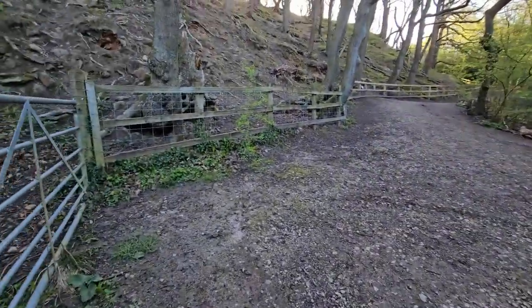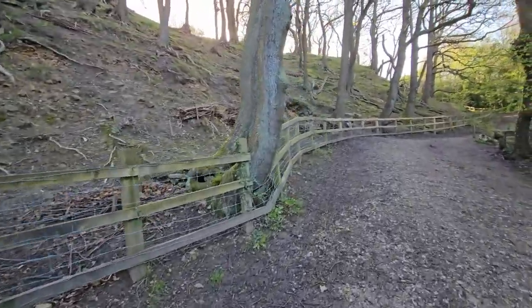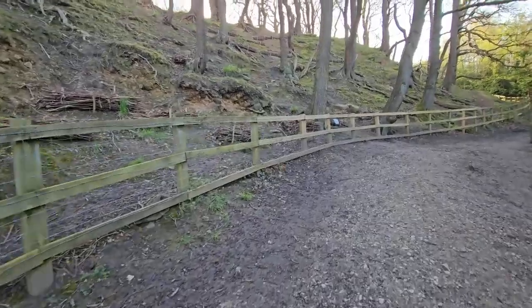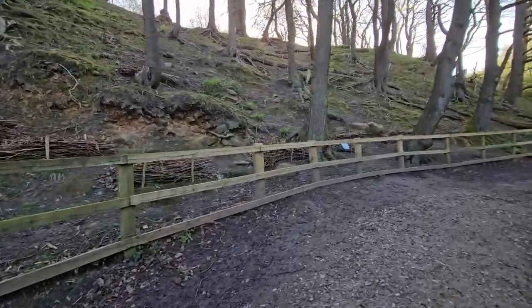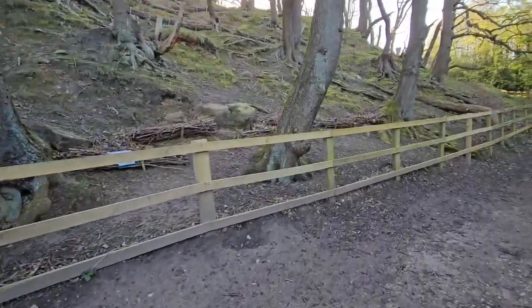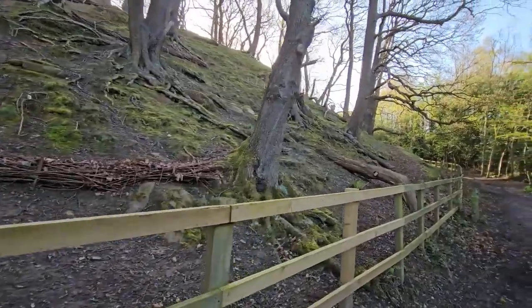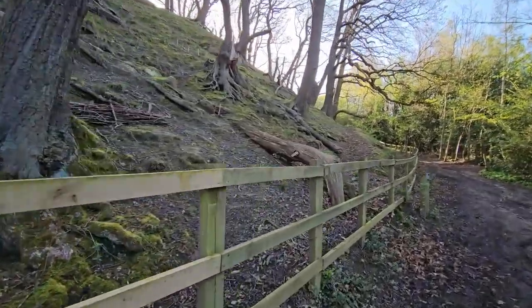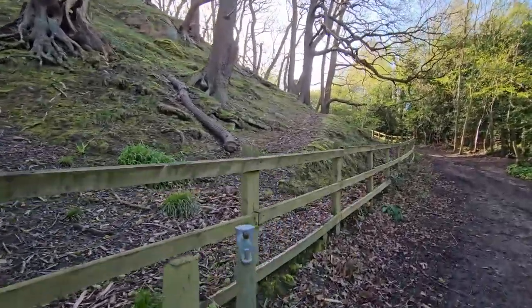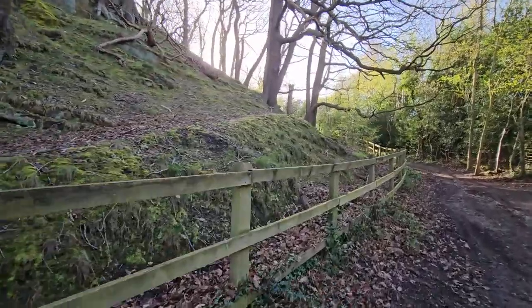So I did want to come this way because it's kind of the main path out of the reserve. You get some lovely views of the crack and the beech trees, and probably listening to me huffing and puffing as I go up the hill.